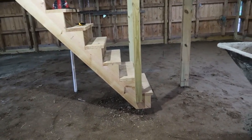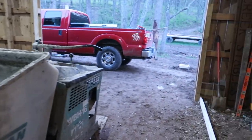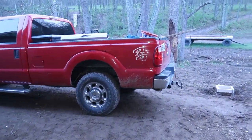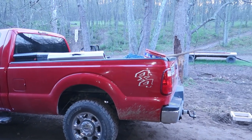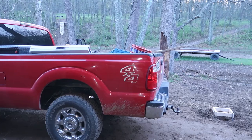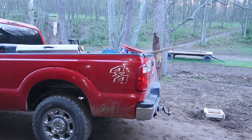Here's a concrete buggy. So I'm gonna finish getting my tools unloaded and get them ready. This is always the exciting part of the day, is getting ready and getting everything organized before my help gets here, before the concrete truck gets here. So I'm gonna enjoy this next 30 minutes or so. Get things ready.